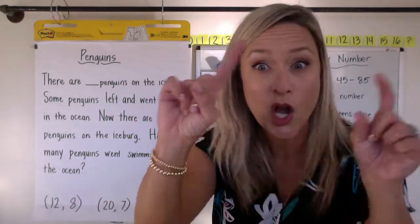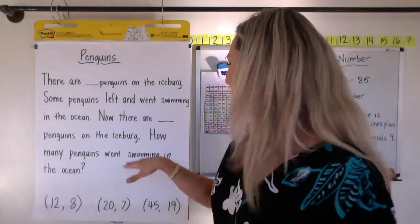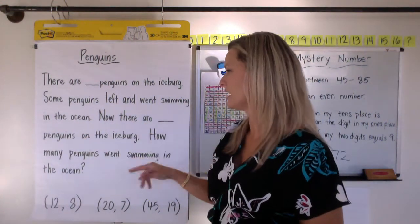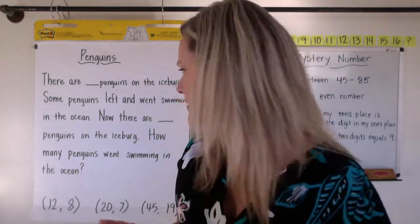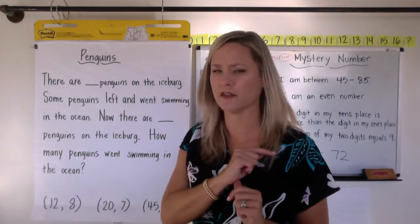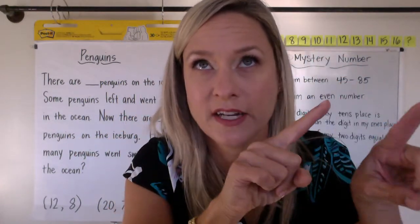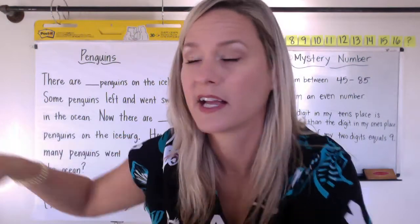Did they all leave? Now there are penguins on the iceberg. So how many are still on the iceberg? We've got 8 of them. Count them out. 8 are still on the iceberg. 1, 2, 3, 4, 5, 6, 7, 8.